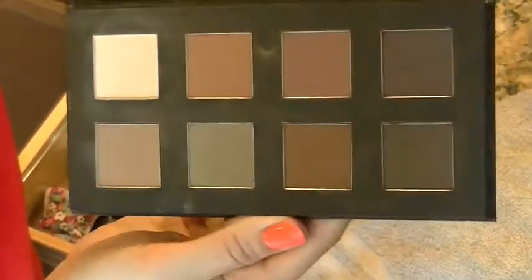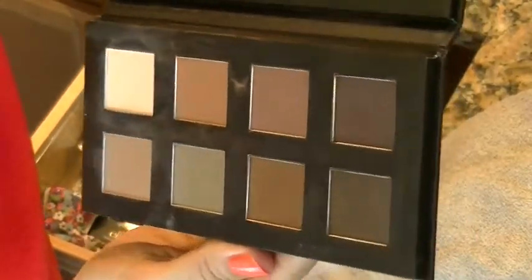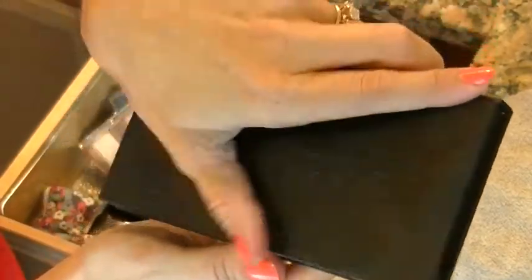I love all these matte colors. If you're over 40, you should definitely look into this. It's a great dupe for Urban Decay. It's all of the matte colors from their palettes.